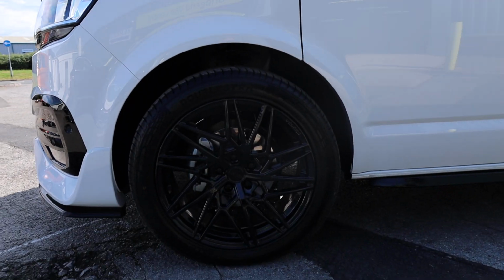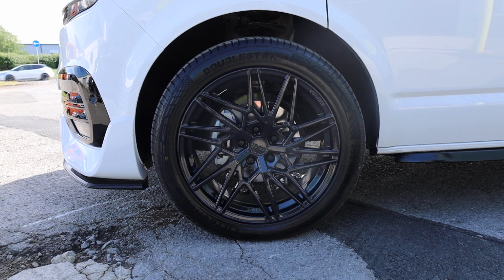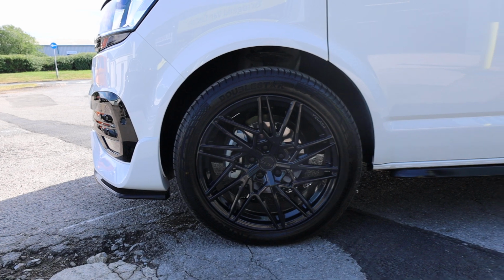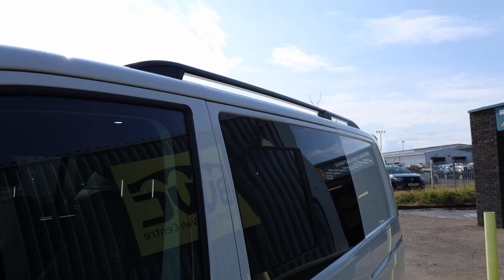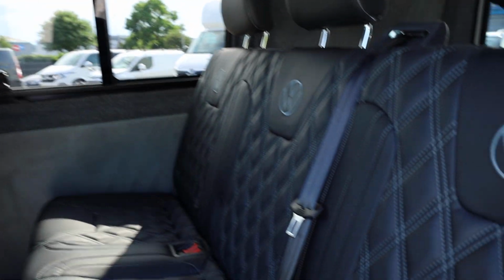But looking at the alloy wheels then, it's got a beautiful set of gloss black 20-inch Velar alloy wheels. Of course, these are load rated for the vehicle, so no worries there. We've also got a lovely set of black trapezoid sidebars and a nice set of black roof bars as well. Side opening tinted windows.